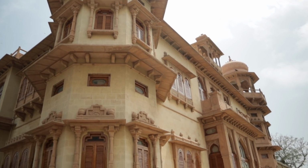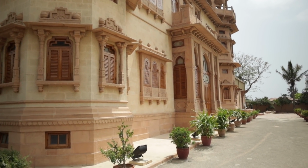So this back here is one of the more famous buildings here in Karachi. It's from the Mughal Empire times. And there's a nice little display inside, but we're not allowed to film that.